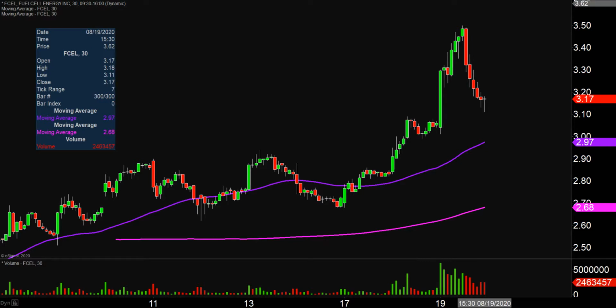So what do I mean? Well, let's just say you're some sort of day trader, flipper, scalper, and you bought right there and your plan was to buy and sell within 20 minutes. Well, from that point of view, the chart looks really, really bad.